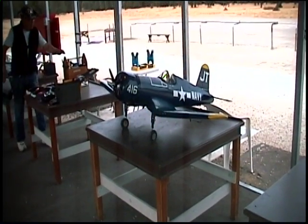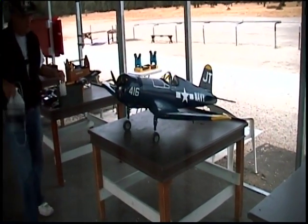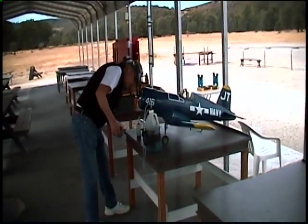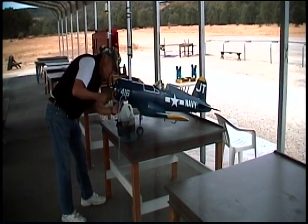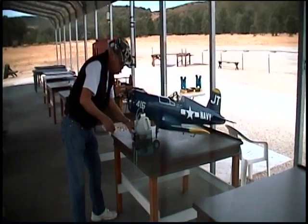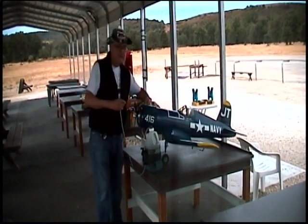Okay, it is September 28th, Sunday, grill and fly Sunday, and there's Captain Jack Tatum and his Corsair. We're going to do a whole video spread of him fueling her up, getting her started and taking off. He's had that for how long, Jack? That's about 15 years. Wow.